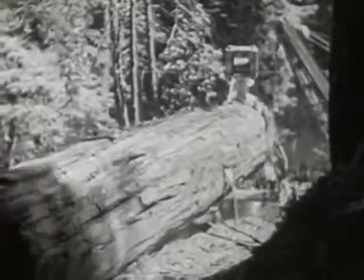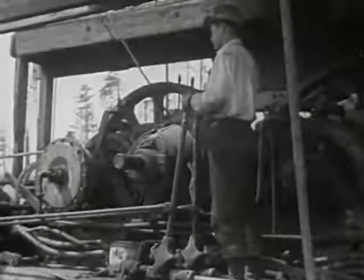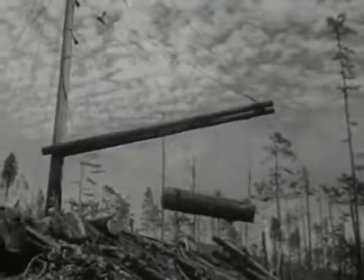The logs must be snaked out by big tractors and loaded onto heavy trucks, or dragged by the tractors out to the edge of the clearing where they can be picked up and carried overhead toward the railroad. The logs look small as they swing easily through the air. Notice the big tongs, like ice tongs, that are used in lifting and moving the logs, and the booms that swing the logs onto the flat cars.